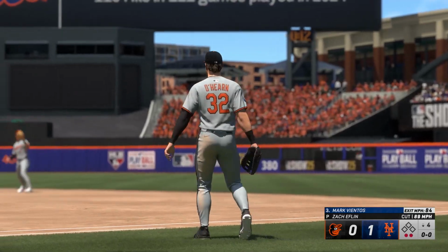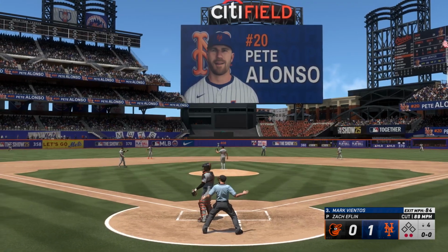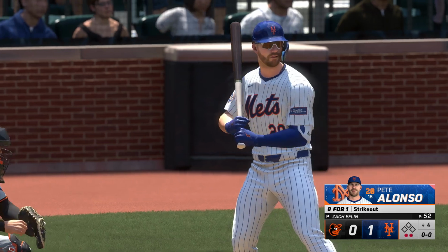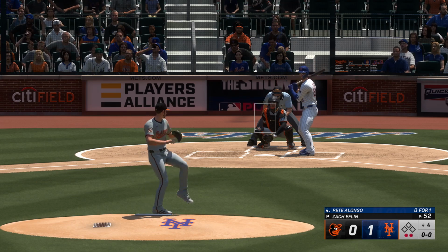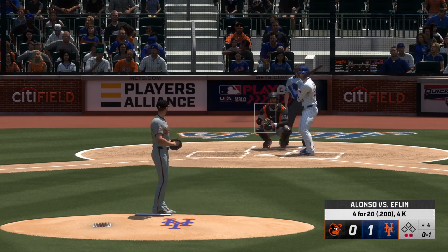It's a good recovery, though, after giving up the home run. Not allowing it to stay in the head, but going to work at the next hitter, and a tough one at that. And now it's the polar bear, Pete Alonso. Struck out looking at his first at bat. Yeah, that's in for a strike. 0-1.